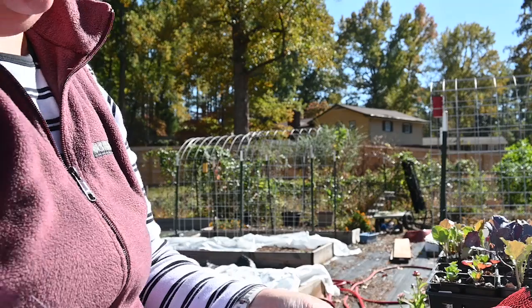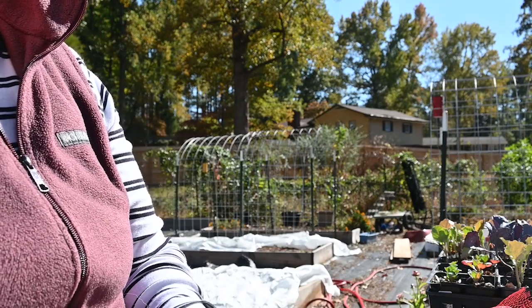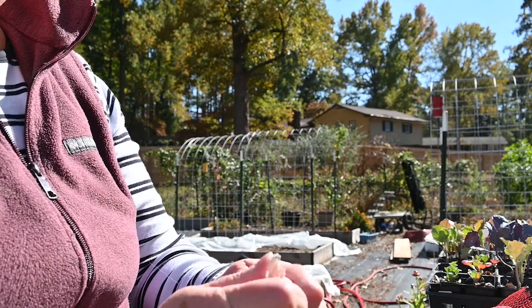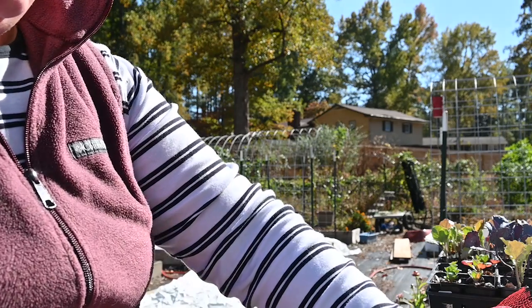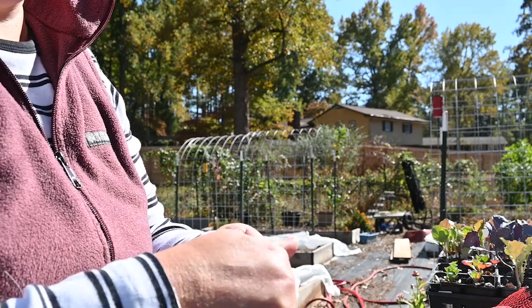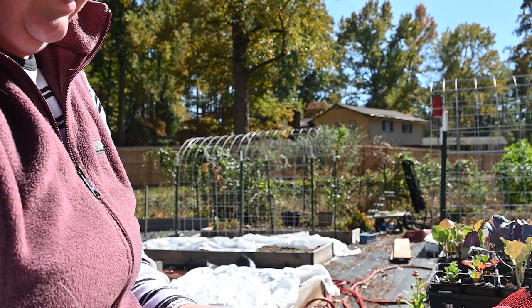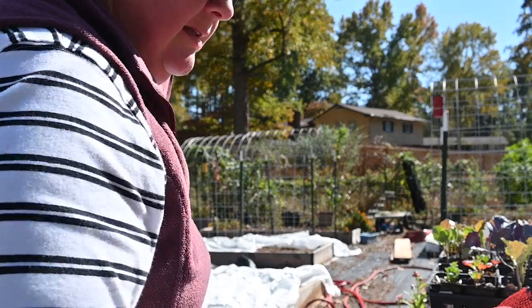So some people don't like to plant the small ones. They pick the bigger ones. I plant them all because I'd rather have whatever garlic than no garlic. Like last year's harvest was pitiful. So I'll take what I can get.